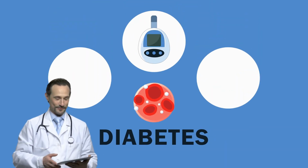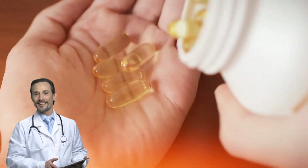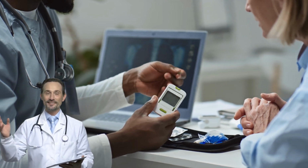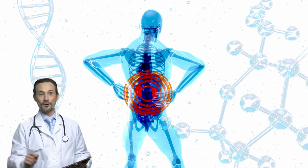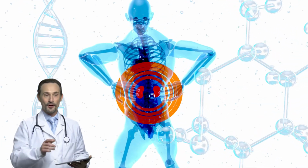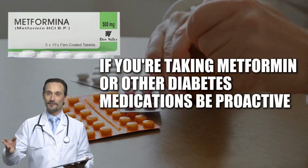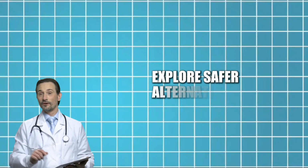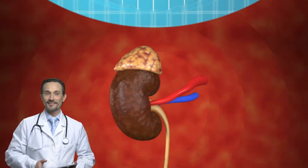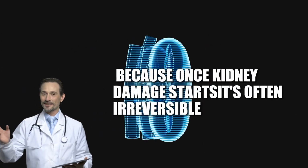Metformin is a powerful tool for managing diabetes, but if your kidneys aren't functioning properly, it could do more harm than good. Many people assume all diabetes medications are safe, but failing to monitor kidney health can lead to unexpected complications. If you're taking metformin or other diabetes medications, be proactive. Get your kidney function checked regularly. Explore safer alternatives if needed, and take care of your kidneys. Because once kidney damage starts, it's often irreversible.